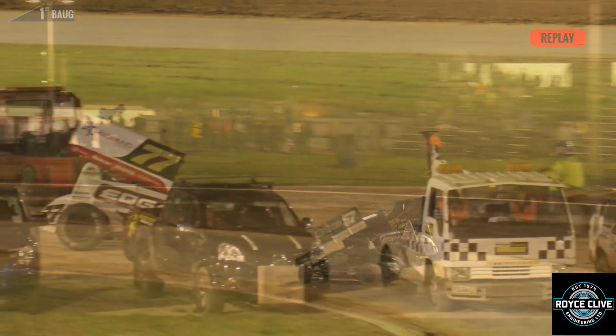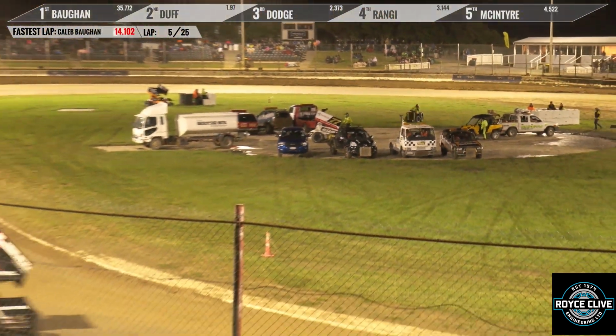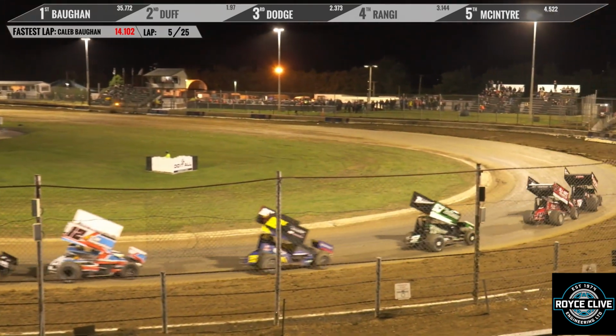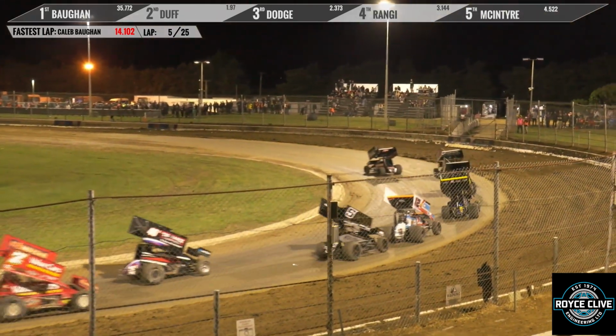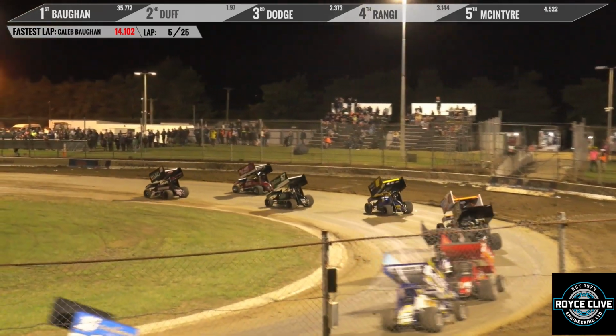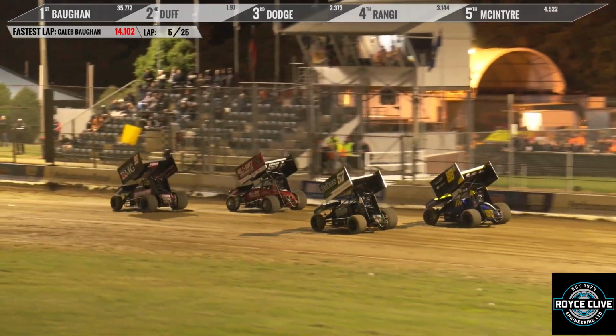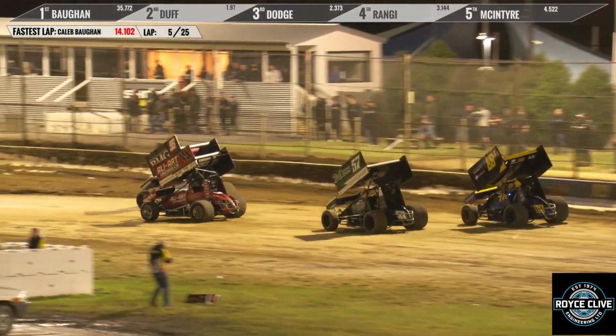Well, we watched the two young guns fight out that first corner before, and it was Caleb Bourne coming out on top, beating Bailey Patterson. Patterson not giving up, rode a wheel and almost put himself out of the stadium. But good to see good hard racing at the sprint cars so early in the season. Yeah, certainly Caleb Bourne is on fire there.